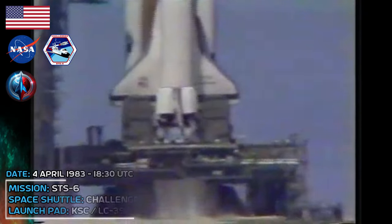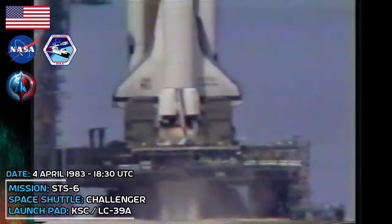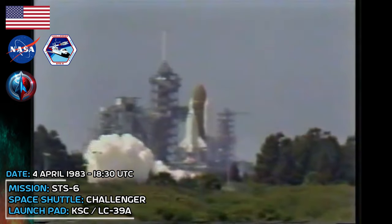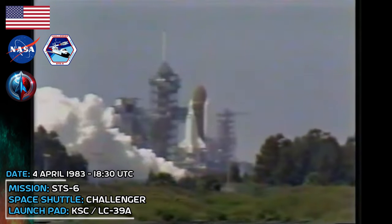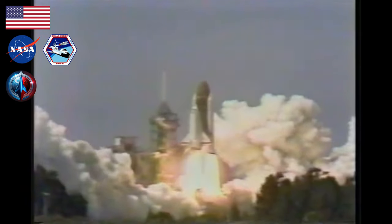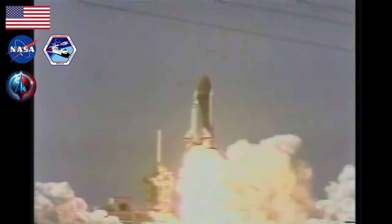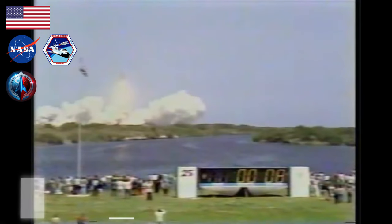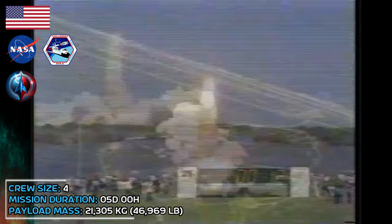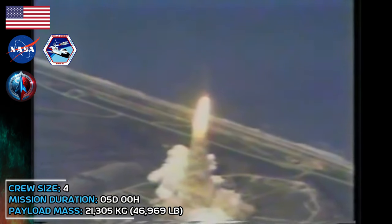10. We're go for main engine ignition. 7. 6. We have main engine ignition. 4. 3. 2. 1. 0. And liftoff. Liftoff of the orbiter Challenger and the sixth flight of the space shuttle. The shuttle has cleared the tower. Challenger's underway. Houston copies, Challenger.